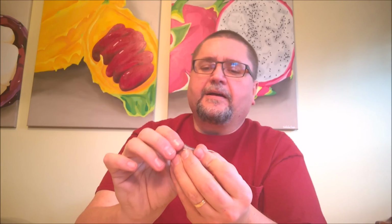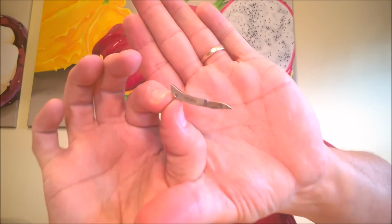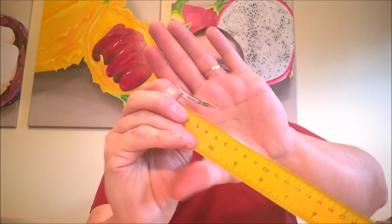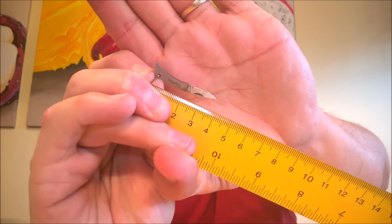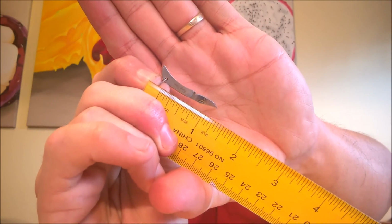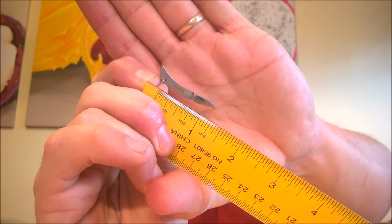Are you ready for it? There you go. Oh, here we go, like this. So look how tiny that knife is. I've got a ruler here. So there you go. See that? Those of you who are not into metric, check that out. Wow. Hopefully that focused. This is my smallest wee knife by Rough Rider.